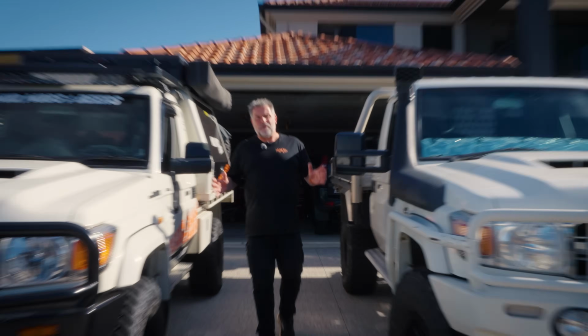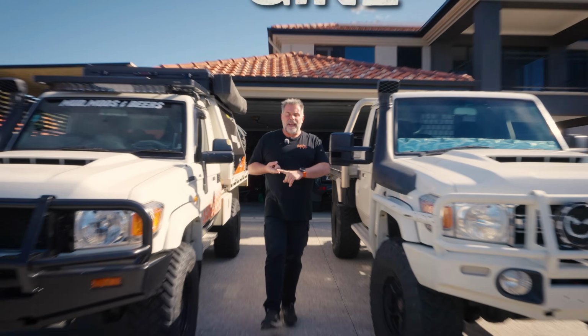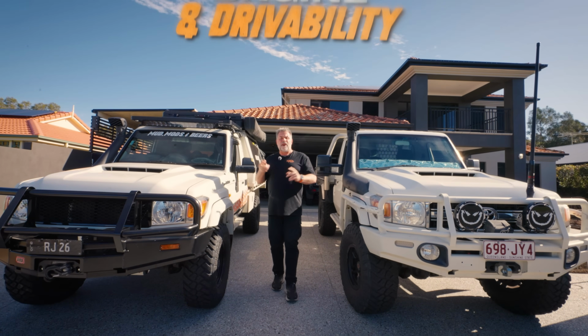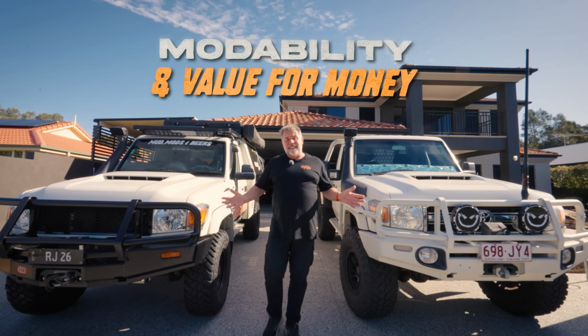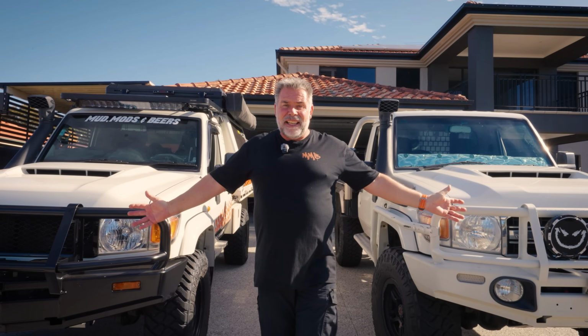So today we're going to put them side by side and compare them. We're going to compare engine and drivability, we're going to compare interior and comfort, the modability of both and value for money, and actually see what Toyota has changed in the last 11 years.